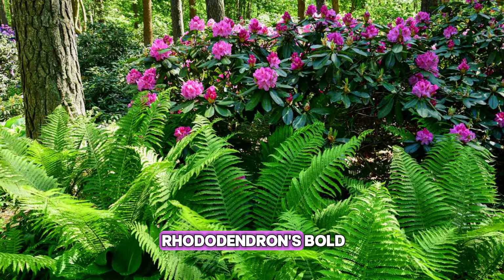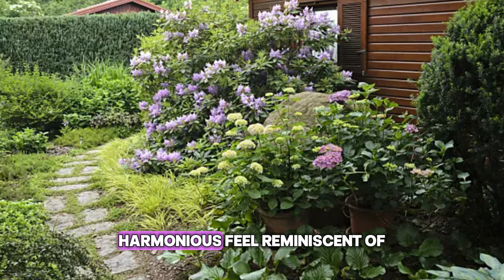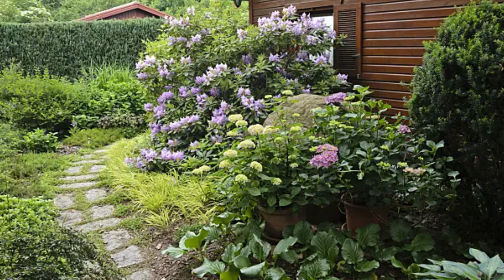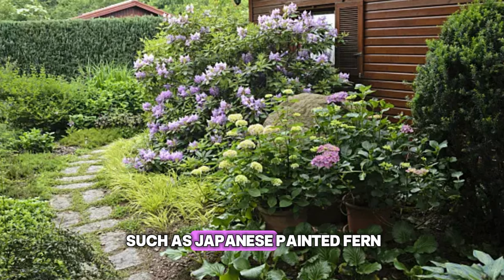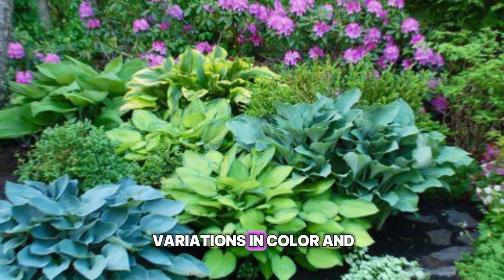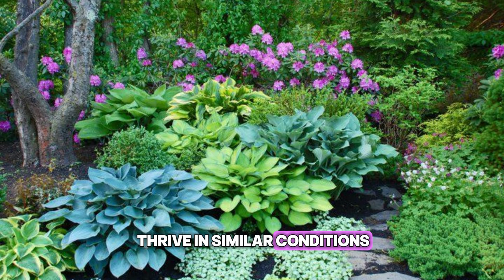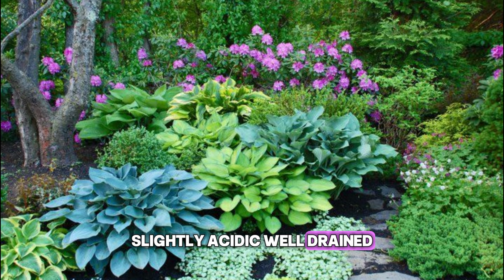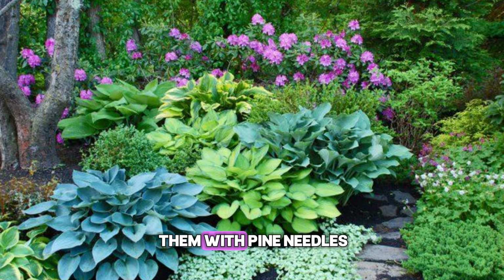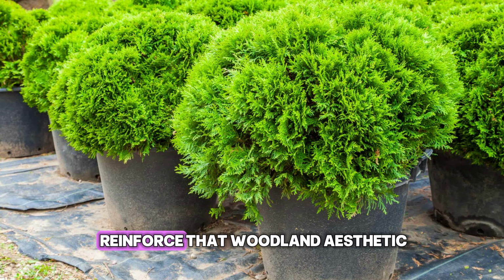The contrast between the rhododendron's bold, evergreen leaves and the fern's delicate foliage produces a natural, harmonious feel, reminiscent of a peaceful forest floor. Opt for fern varieties such as Japanese painted fern, lady fern, or autumn fern to introduce subtle variations in color and texture. Both rhododendrons and ferns thrive in similar conditions: slightly acidic, well-drained soil, cool roots, and dappled sunlight. Cover the ground around them with pine needles or bark mulch to retain moisture, maintain soil acidity, and reinforce that woodland aesthetic.